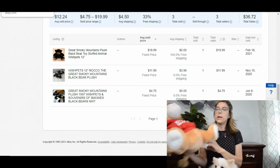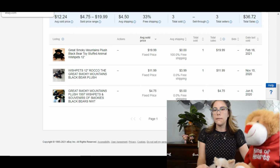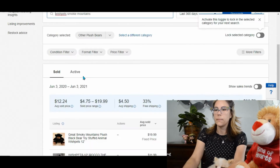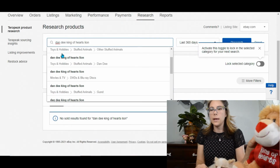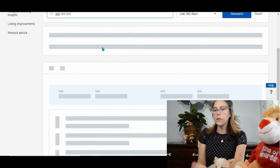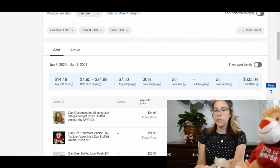All right, our next one is this D&D King of Hearts Lion plush. Let's see if he's going to be the King of Profits. Okay, that didn't pop up, so let's just type in Dandy Lion, because not everybody uses very good keywords. So sometimes you have to go down as generic as possible.